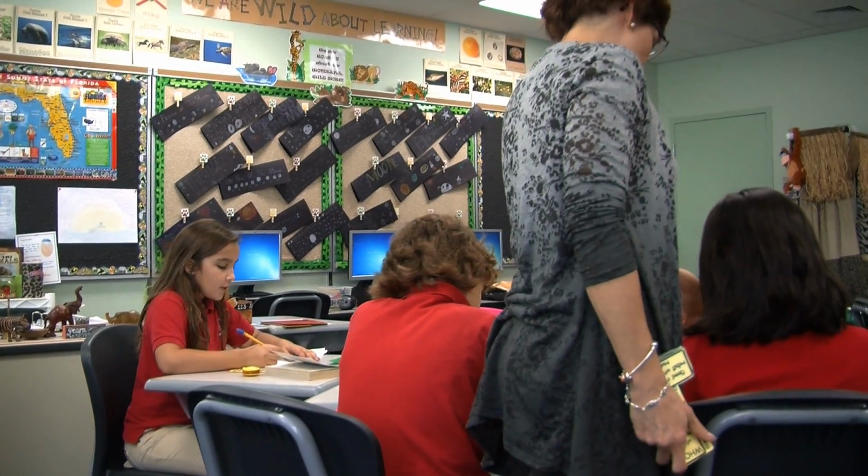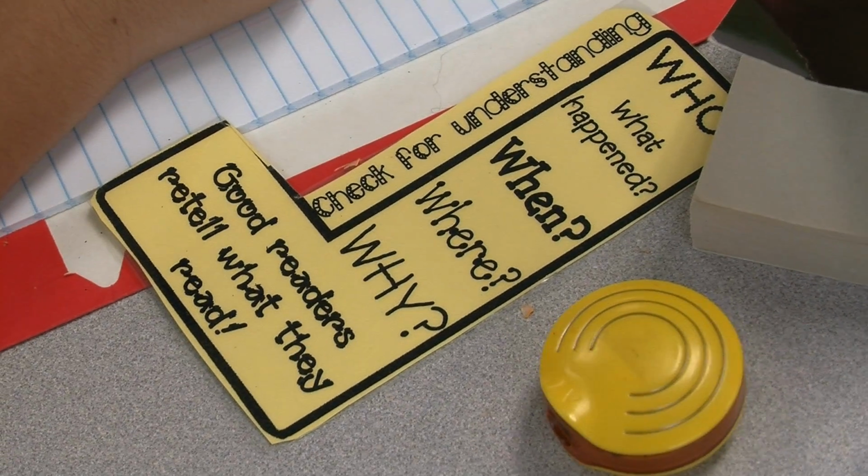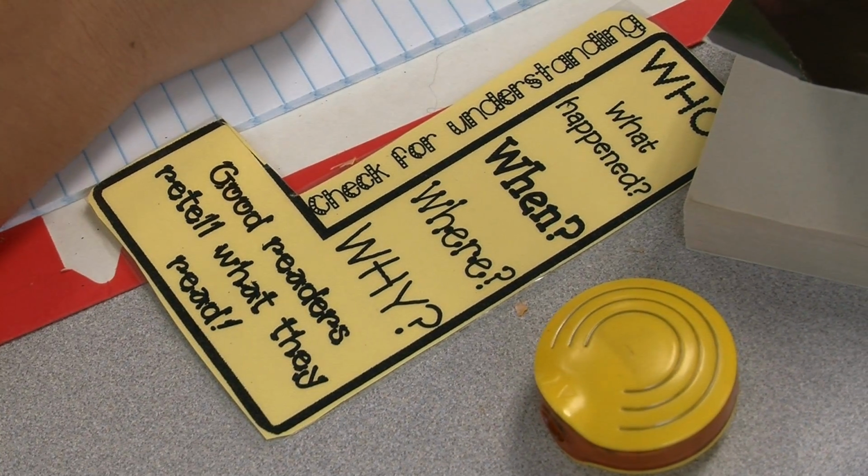To double check, remember how we underlined every part? After you think you're done, go back and underline all of the parts so you know you got the who, the what, the when, the where, the why.